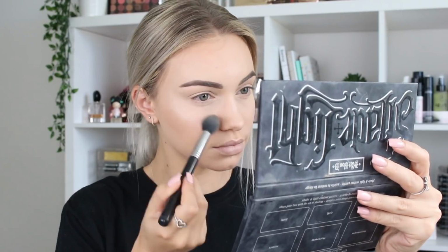Now I'm going to wipe away the powder underneath my eyes just with a clean Sigma Tapered Highlighter F35 brush and just kind of dust it away. And then what I like to do is go in with my Kat Von D Shade and Light palette, and I take a mixture of these two shades here and I run that under my eyes as well just to help brighten them a little bit more.